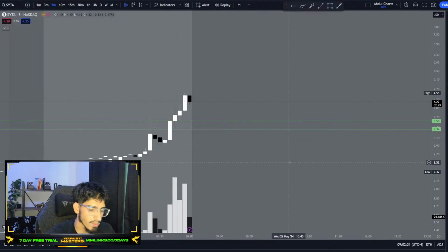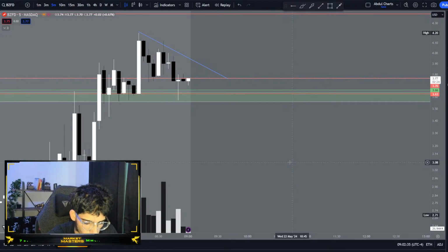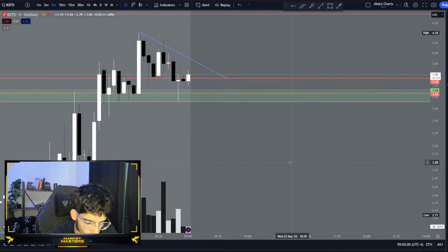I'm taking some more BZFD here. I did accumulate some more. I like the way it's holding up. Accumulated more BZFD. I think it looks almost to the T perfect.